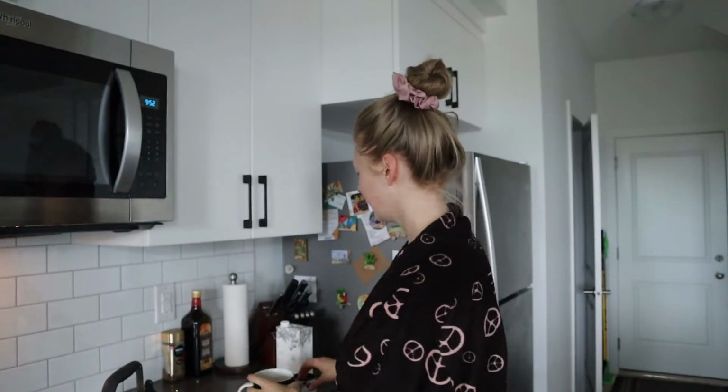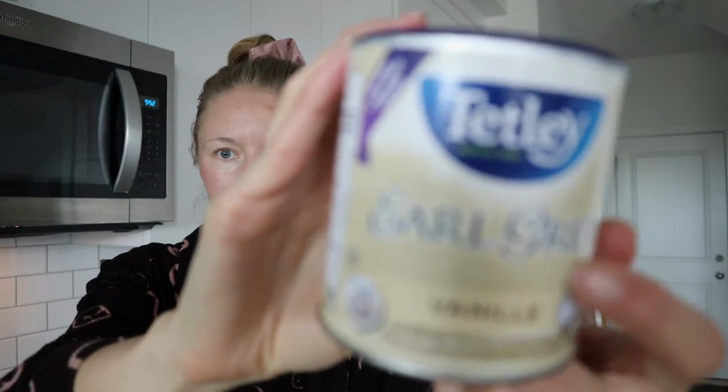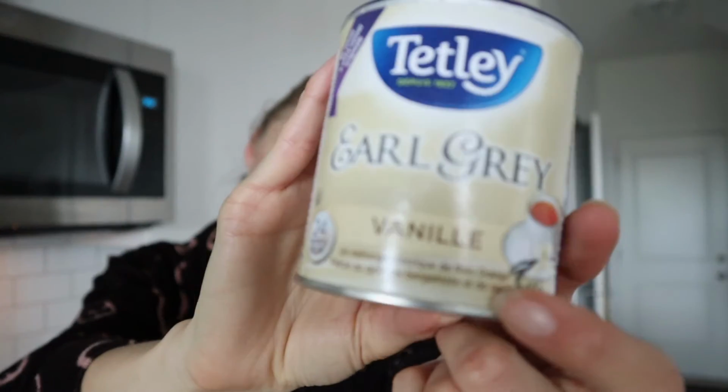So get your cute little mug. This is my cute New York mug. It's my favorite. Has a little taxi cab. I'm a tea drinker, not really a coffee drinker, so I love Tetley Earl Grey Vanilla. Come on. There we go, Earl Grey Vanilla. I also drink just the regular Earl Grey, but this is so delicious, so I'm going to leave my tea in there.